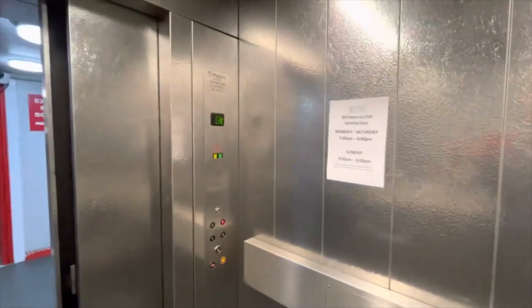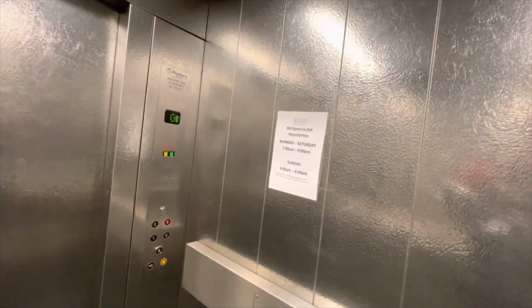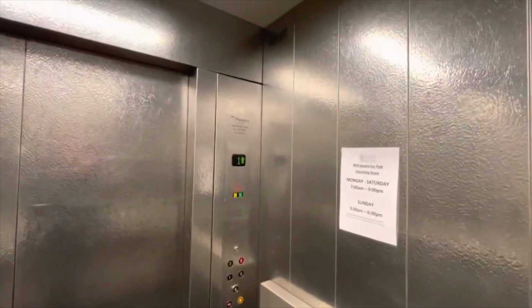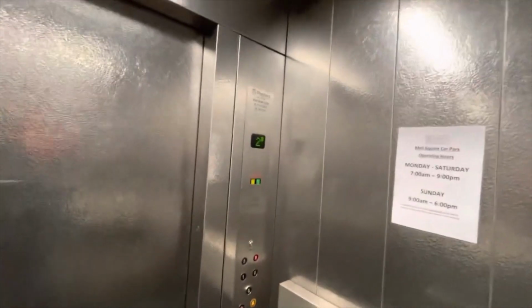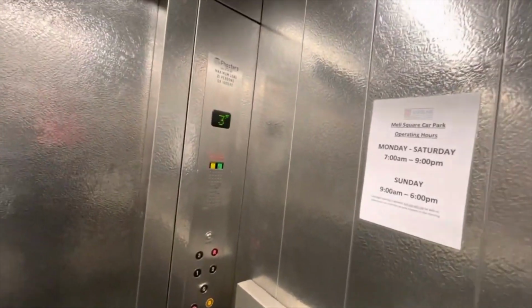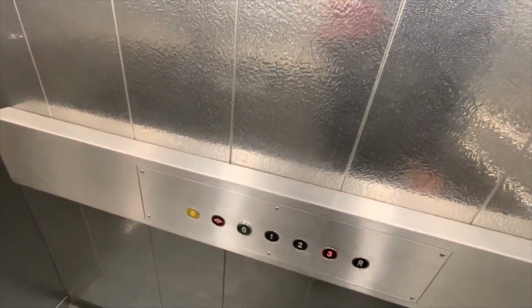Alright, these are the lifts at the Mell Square car park in Solihull Town Centre. And these are Fosters, capacity 21 persons, 1600 kilograms. Here we are, roof level. We're going to go to 3 and change elevators.